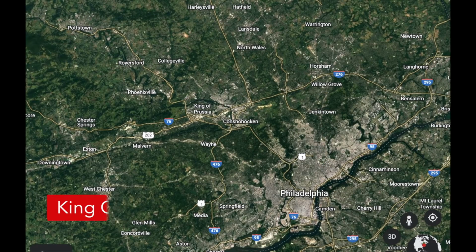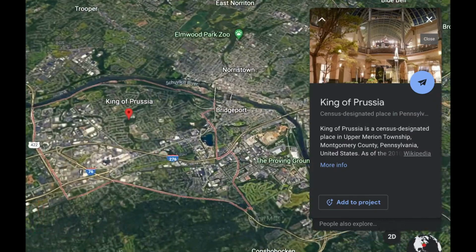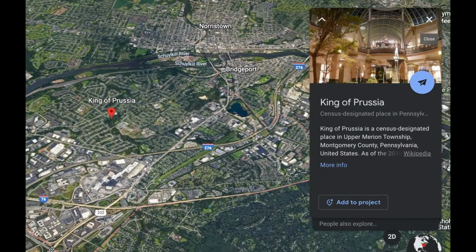Next on our list, we have King of Prussia, Pennsylvania, which is northwest of Philadelphia, about 40 to 50 minute commute time to Center City, Philadelphia, depending on traffic. King of Prussia has a population of over 22,000 people.